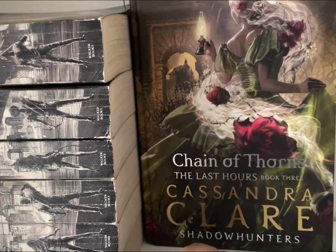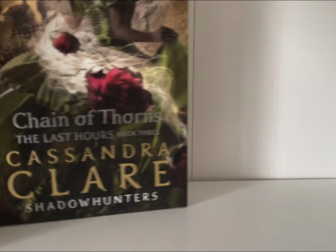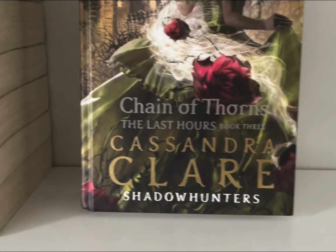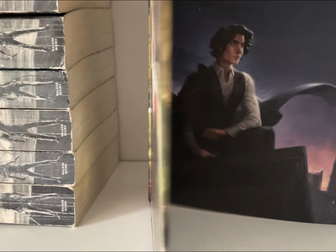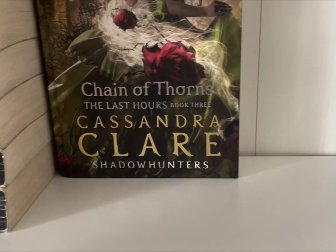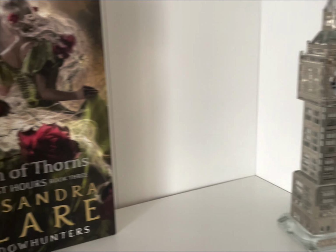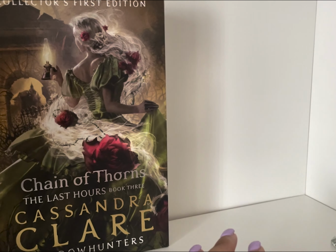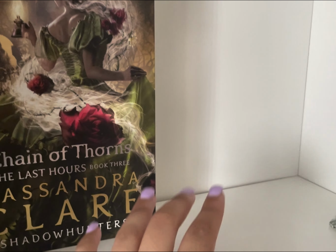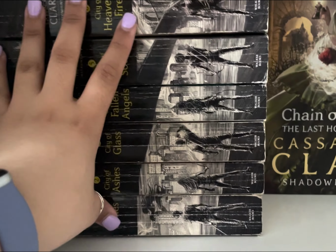basically I did buy this. I don't even have the Dark Artificers yet, but I saw it in store and I just couldn't help myself. So I bought it knowing that I'd collect the rest of the books eventually, and this is where they're going to go. There's probably not enough space for the rest of the books, considering I want to put the Dark Artificer series and the Last Hours series on here. So these will probably have to be moved somewhere to make space for that.